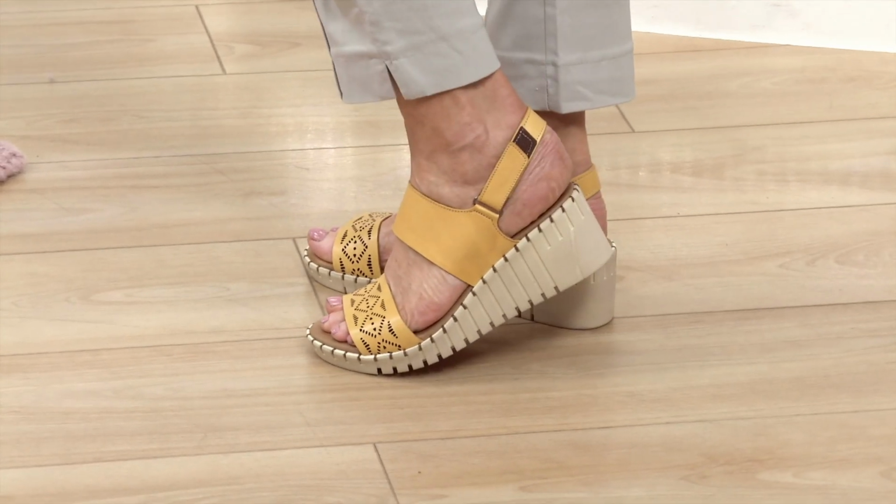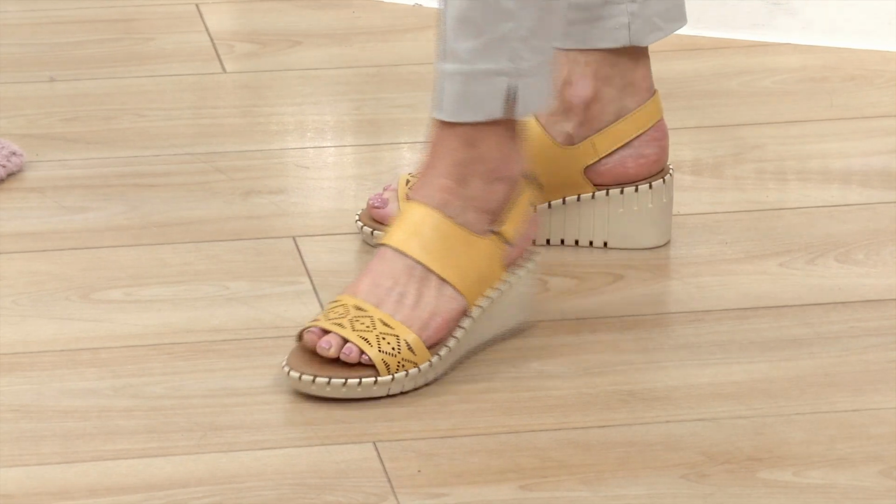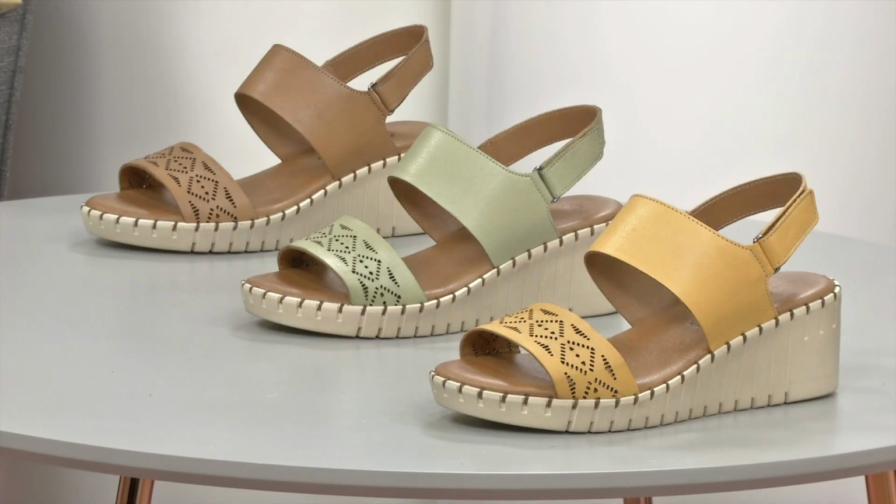What colour, Sheila? See, it's really difficult. I love this one. The tan is always a winner, but I think that green is lovely. It's so unusual, for a change, to have that lovely soft shade of green. You like the green also? Oh, yeah, really soft. Fantastic quality, fantastic price. From a 3 to an 8, a beautiful selection here.